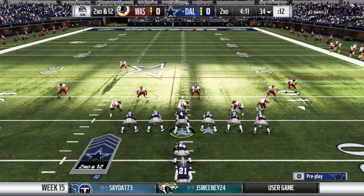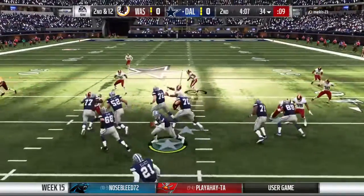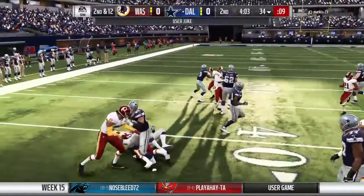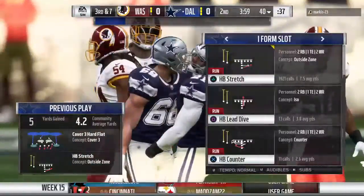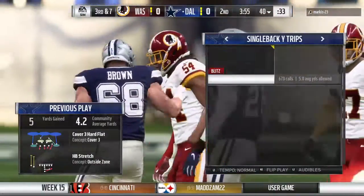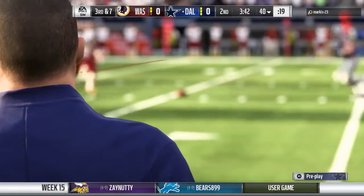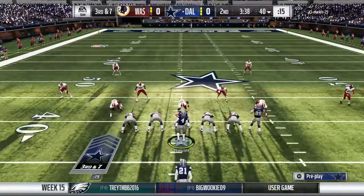Here we go. Wide. They'll give to Elliott. Dances by him. And he'll get this up to about the 40. It'll be a gain of 5, and it's going to bring up a third and about 7 left. But you've got to give kudos to your offensive line and the guy carrying the ball because they were in a second and long situation. It seemed pretty dire, but they brought it back to third and manageable with that run.